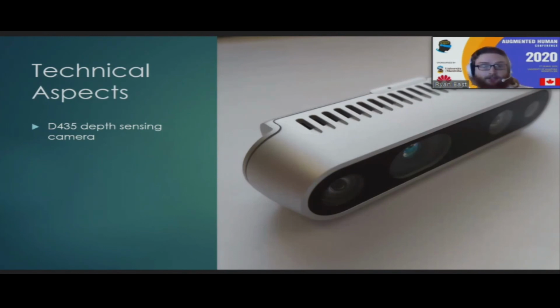As discussed earlier, the system is to be implemented with a series of cameras, specifically the Intel RealSense D435 depth sensing camera, as you can see here. These cameras have a 720p RGB camera along with infrared and depth sensing capabilities. The RGB camera is just a simple webcam which allows for analysis of motion in well-lit conditions. The infrared sensor allows the camera to operate in low light situations as well.